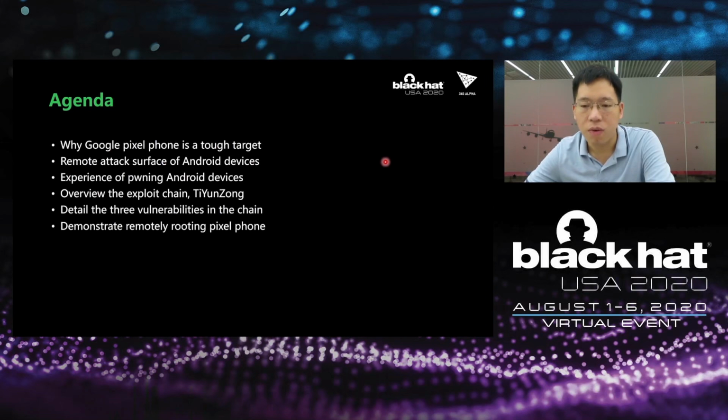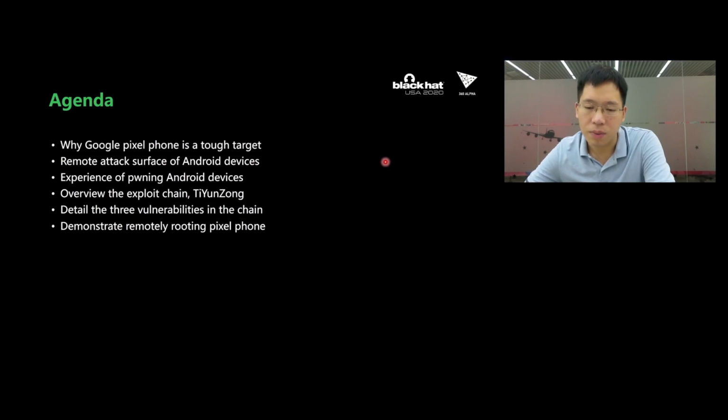Next, we'll overview the exploit chain named TiYunZong. It can remotely root a wide range of Qualcomm-based Android devices, including Pixel devices. After that, I'll detail the 3 vulnerabilities in the chain and how I chain these 3 vulnerabilities for exploitation without any RP. At the end of this presentation, I'll demonstrate how to get a reverse shell with root permission of a Pixel phone by accessing a malicious link in Android.